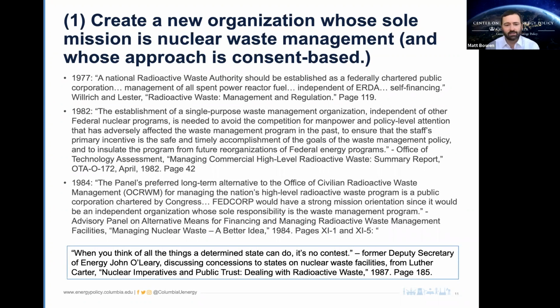Here is suggested a federal corporation, but in the end, getting the program outside of Department of Energy, where you have all this competition for attention from the Secretary of Energy, changeovers in administrations every 4 or 8 years, assistant secretaries changing every 2, 3, 4 years, would bring greater continuity and a single-minded purpose to the program.